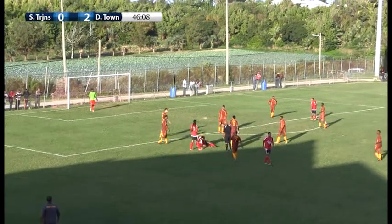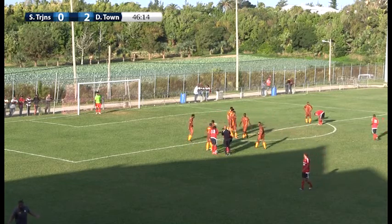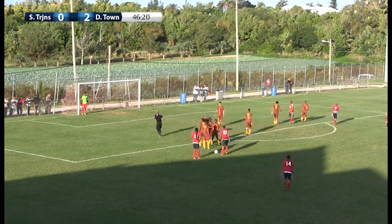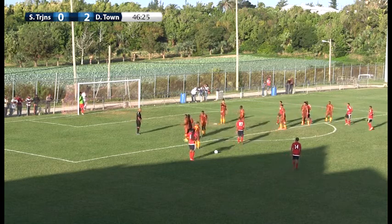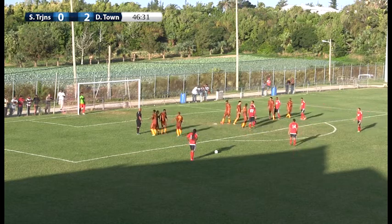Again, that position where Tucker's playing, it's a crucial position because it's a holding midfield position. And in that position, you've got to have the most intelligent players. You don't want to be giving free kicks up at this moment in that location, especially when you look at the numbers that Dannyton had around the ball. They had 5-on-1, and the decision was to give up a free kick.